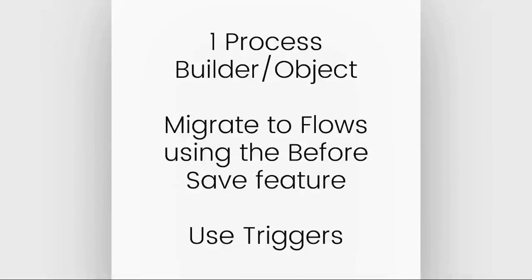And then if you're still having issues, even though you've optimized your process builders and your flows, and you're still seeing it, it might be time to move up to a trigger. You can even look at triggers that might batch or schedule jobs out, or that are just written with a little bit better architecture so that they can handle more records at one time.